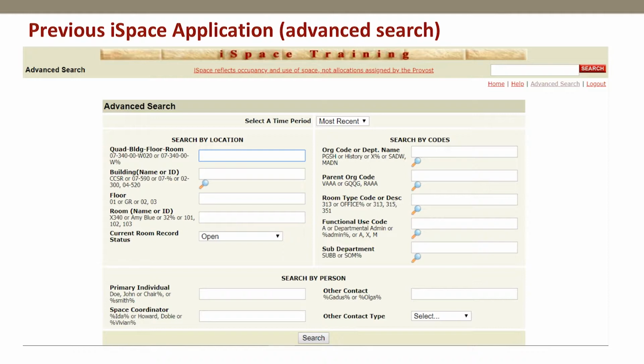This is the old iSpace application. A lot of screens, almost anything you wanted to do, you had to go to a separate screen. Not that that's bad, but it can be consolidated, which makes it more efficient. Advanced search, the space management, it's all about getting to a room and updating the attributes of a room that then is fed, and floor plans are updated automatically nightly, and I'll show you that, or it's fed into other systems to get that information.